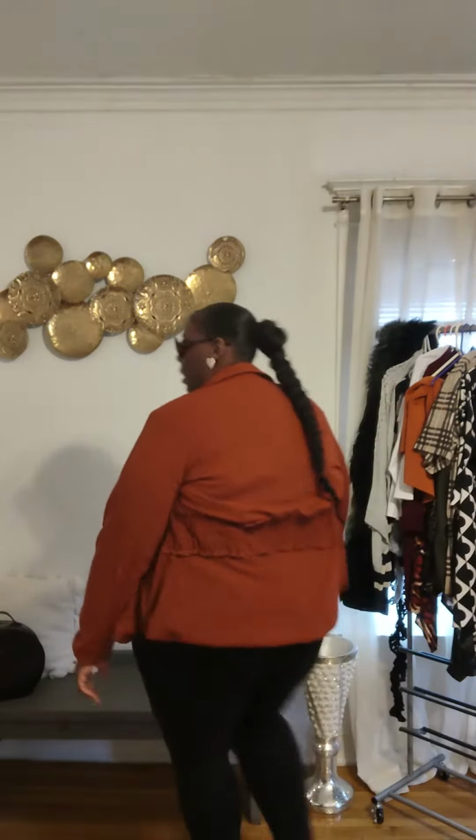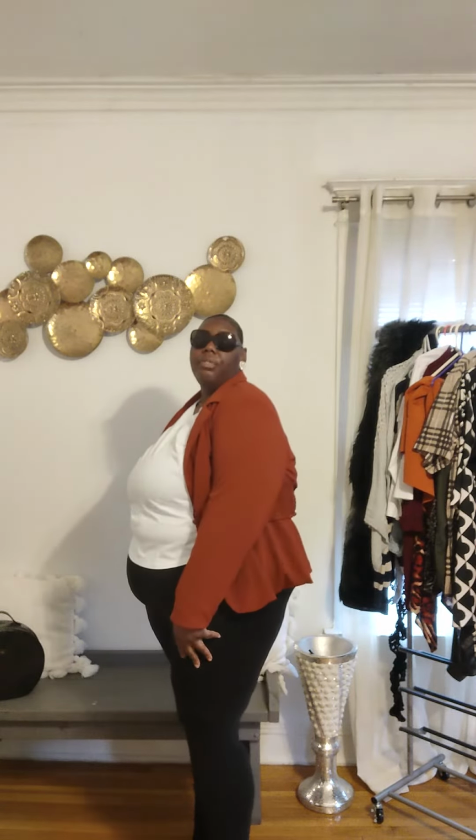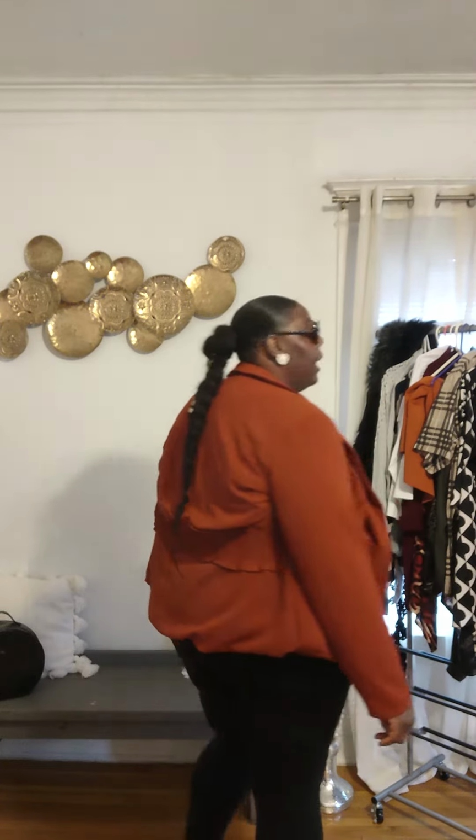Yes. This orange jacket. I'm loving this orange jacket with these brown glasses that's got a little hint of orange in them. Look very much cute. Very much spicy. Very much different. I love the combination of the white and black and orange. Let's see what else we can do.